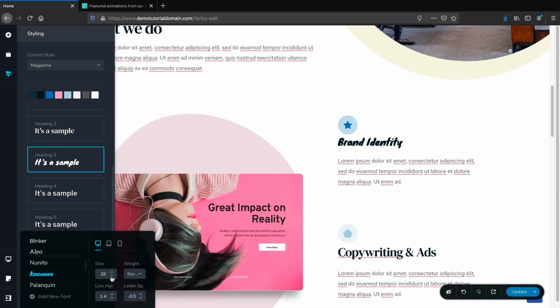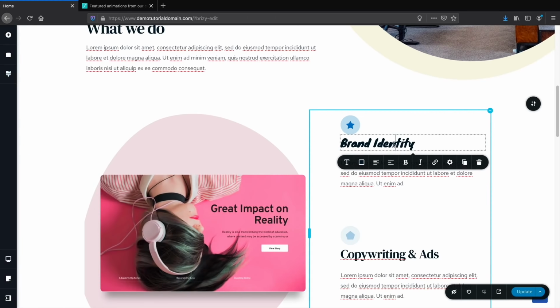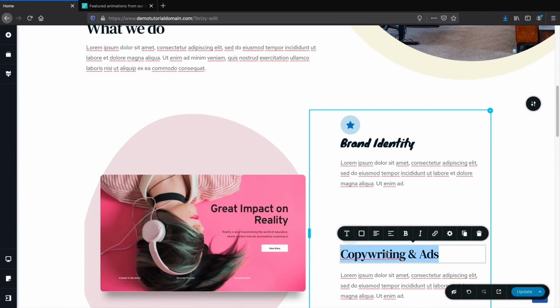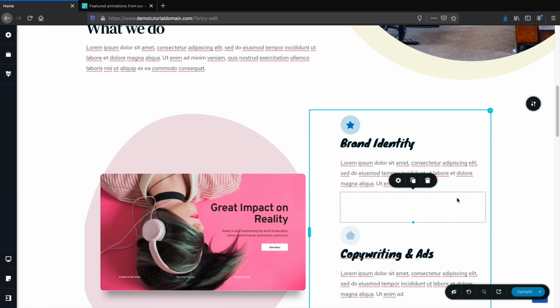It's weird. So I'll change this to 32. And we'll just leave this as normal. So basically now we have this heading 3. If I change this to heading 3, it's going to change that to this. If I click on the text and select heading 3, you'll see how it changes it.